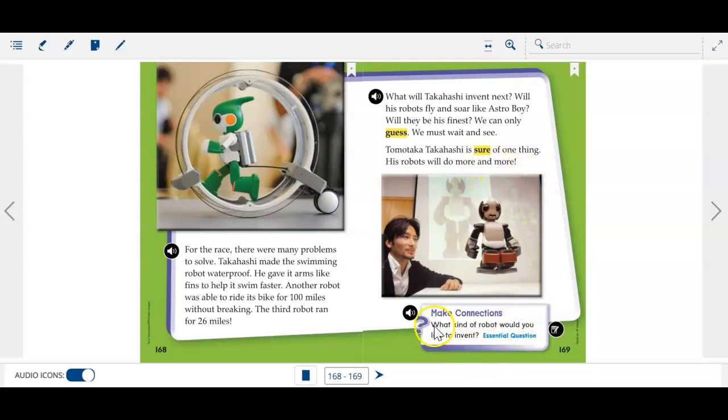So it has this question. It says, what kind of robot would you like to invent? So we heard about how Takahashi invented many different kinds of robots. He invented ones that could swim. He invented ones that could ride a bike. He invented some that could run. If you were able to invent a robot, what kind of robot would you want to invent?